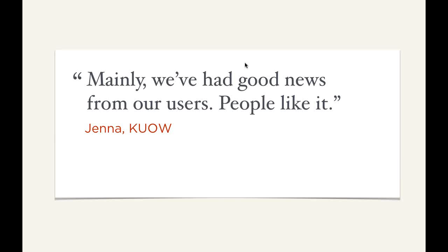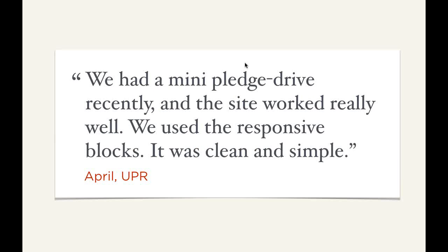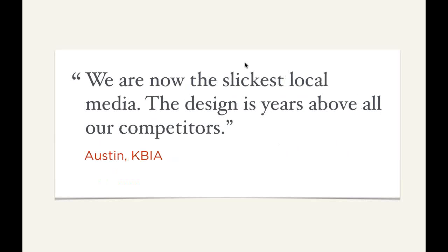Jenna at KUOW said, mainly we've had good news from our users. People like it. At Wyoming Public Media, we see much more engagement with new blocks than we ever did with skyboxes. We had a mini pledge drive recently, and the site worked really well. We used the responsive blocks. It was clean and simple, and that's what April at UPR told us. Austin said, we are now the slickest local media. The design is years above all our competitors. So thank you, Austin, for that compliment. It's very good to just get some good news like that.